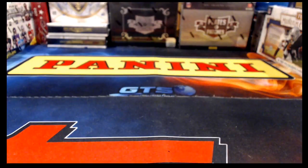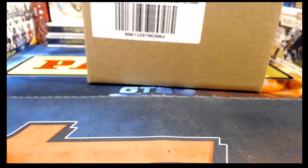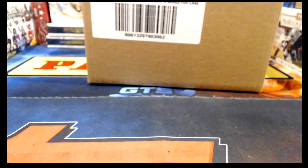And remember the back half of this, well, I've forgotten what day it is, but it was on that spreadsheet a few minutes ago. So it's sometime within the next 5 days, or it wouldn't have been on that spreadsheet. We'll be opening the back half of this case that we started tonight. Next up is encased football.